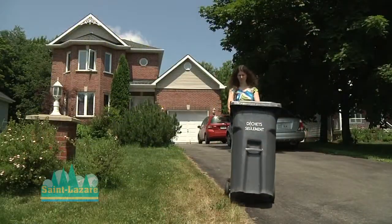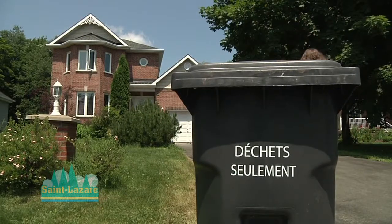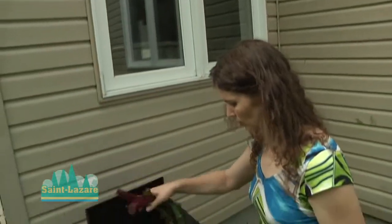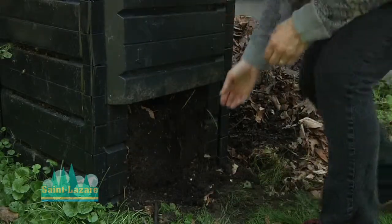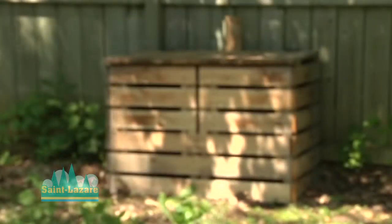Reducing the amount of residual waste is a major challenge for everyone living in Quebec. Domestic composting is an efficient way to reduce the content of our garbage bins by 40 to 60%. It's free, it doesn't pollute, and it has the advantage of transforming waste into a high-quality byproduct. It is called compost. In fact, composting is easy.